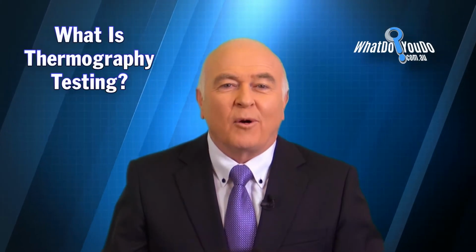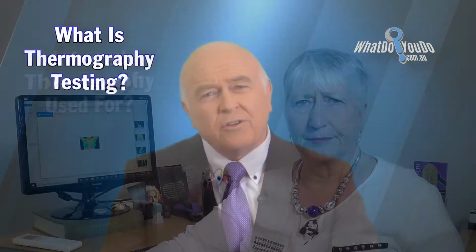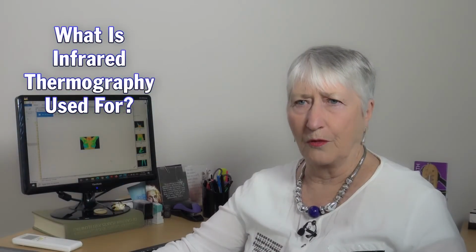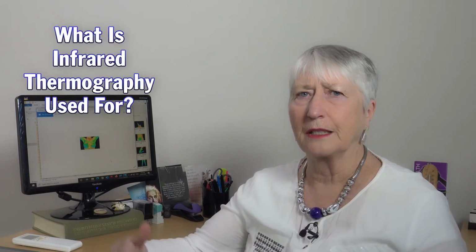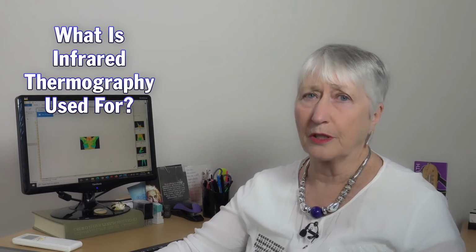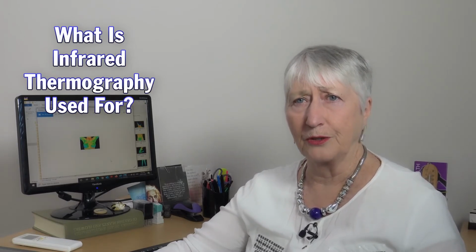What is thermography testing? It's testing changes in body function, and that is measured mainly by inflammation patterns. What is infrared thermography used for? Well, all thermography is infrared thermography, and we're measuring the far infrared tones that are put off by the human body or the animals. There's a lot of thermography used in vet work. They have them in the zoo.